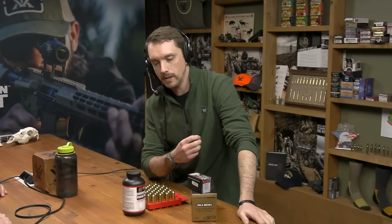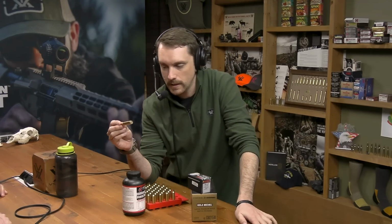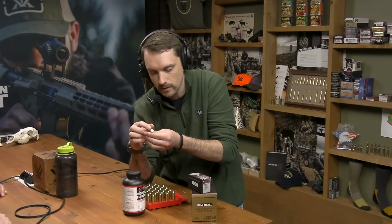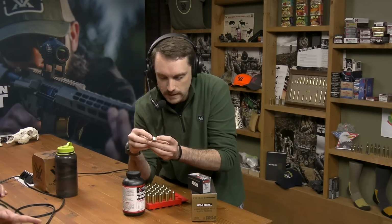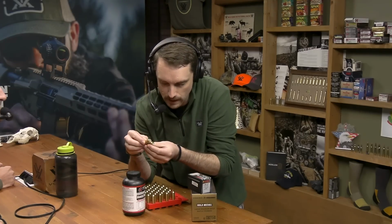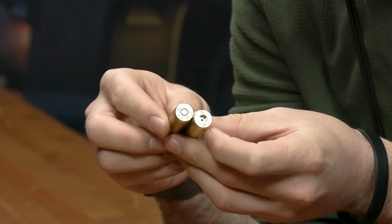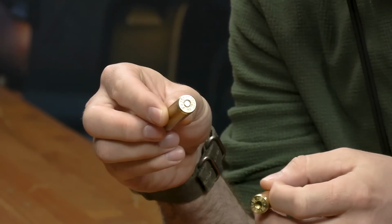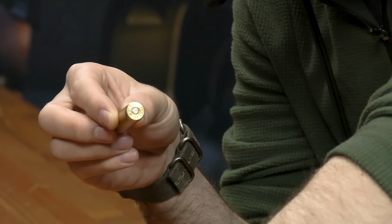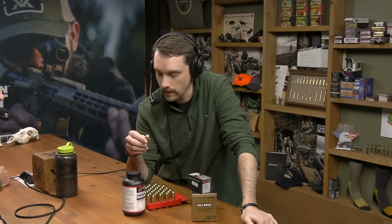The primer is the component on the back end of the cartridge. This is called the case head itself. Inset is this little pocket here. I've got an example of an unprimed case next to this primed case. We have the primer pocket. The primer resides in there, and that's the first thing that starts the chain of explosion that allows us to fire our cartridge in our gun.